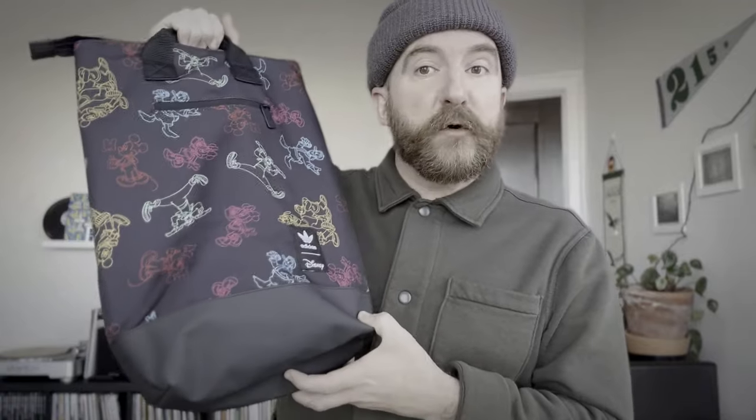I'm going away on a three-day weekend trip, and I'll be bringing this Adidas Toploader bag with me. It holds about 14 liters, so we're gonna see how much we can fit in here. Let's pack.